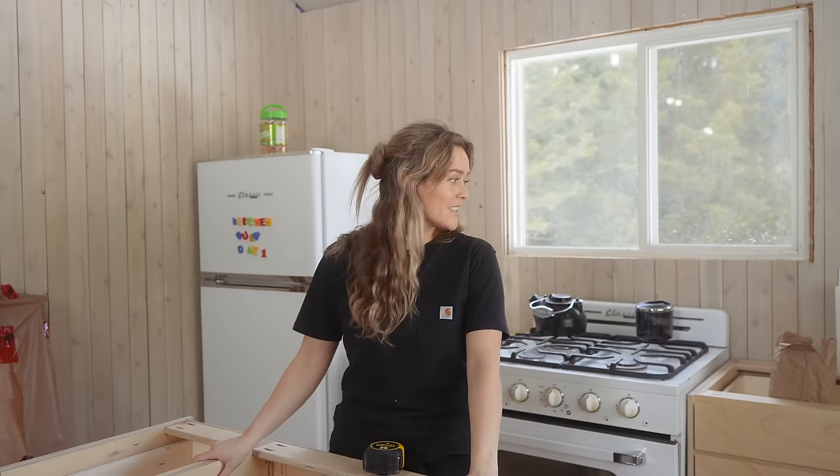Yeah, having an island of this size, the storage, the counter space, having the sink here, and the color, it's just bouncing off the walls. It's just the best. We made some good decisions here. I'm proud. Also, this is like our dining room table.